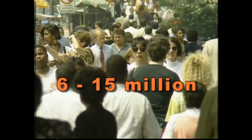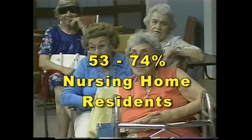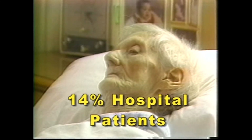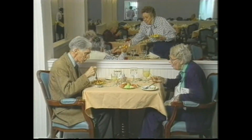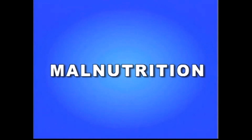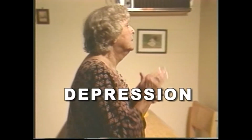Approximately 6 to 15 million Americans are affected by dysphagia, including 53 to 74% of nursing home residents, 14% of hospital patients, and 33% of rehabilitation center patients. Dysphagia can have a dramatic impact on nutritional status, causing potential for malnutrition, dehydration, weight loss, aspiration pneumonia, and depression.